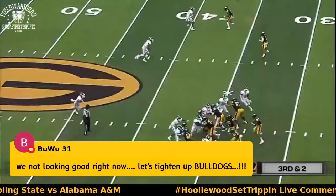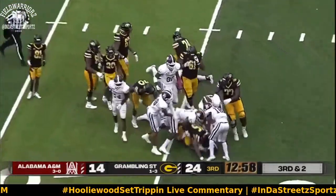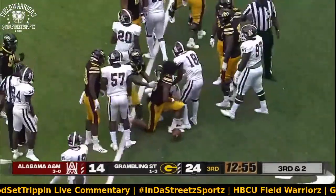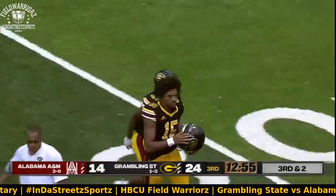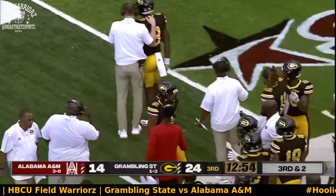Welcome back. 24-14, Grambling out in front. Tigers. Bowden going on the quarterback keeper, trying to pick up the first down, but he is pushed back. Should have gotten it. It was a third down and 2 yards to go, as you see the helmet come off, so he will have to exit the ball game there for a play or two.